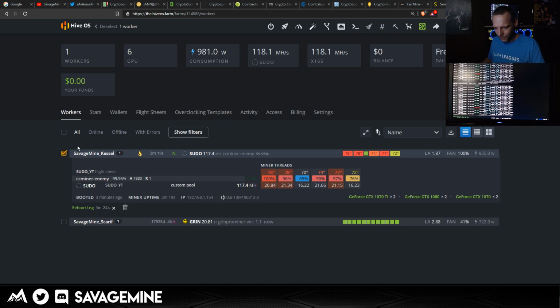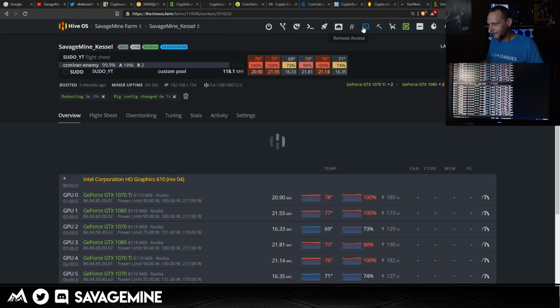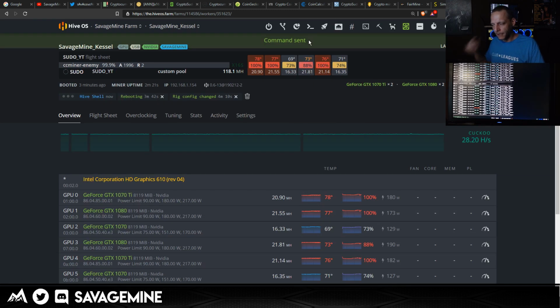What am I doing? Where am I at? I need to get in here. Go over here. HiveOS has this really cool thing. The Hive shell is super neat. You can actually access it from anywhere that you can access the Hive web page. So it's super cool because you can do it remotely. You don't have to be on the same local network to actually get a shell into the rig to see the actual miner running. So kind of neat.